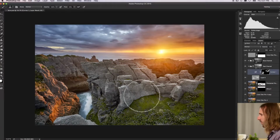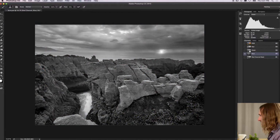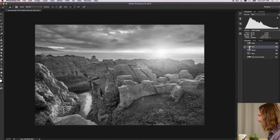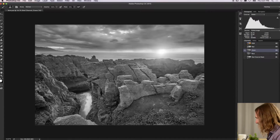Now again, at any point, I can add anything inside of these folders, which is really powerful. And if I want to use any of these channels, I can always go back and see which one's going to give me the right selection, what I'm trying to do. The blue channel here, you can see that there's some details in the grass. Look at the green channel, a little bit more flat.